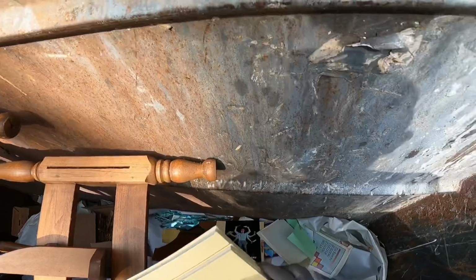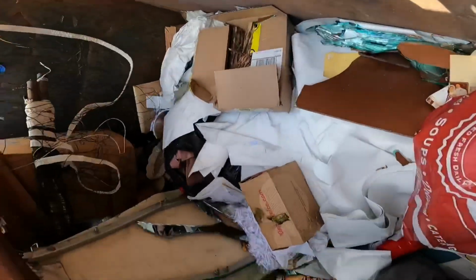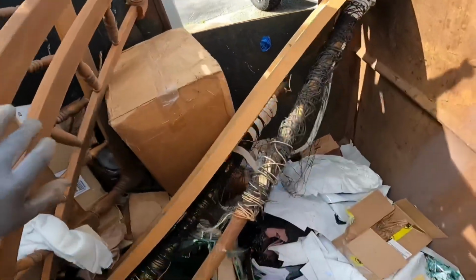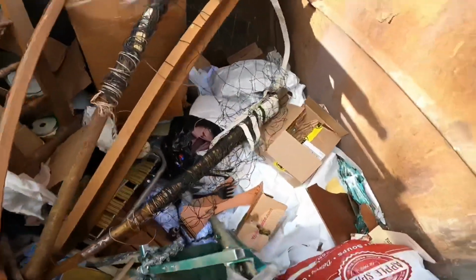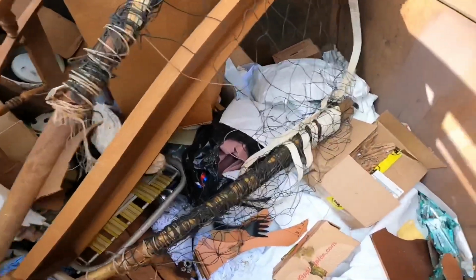Broken glass on there, but I don't see any like shards or anything. Yeah, it should be all right. Get on that. That's nasty. I want what's underneath here. Old school chair. So, I don't know what that is, but it's got metal attached to it. That's nasty.